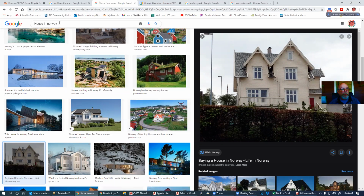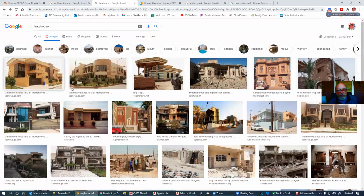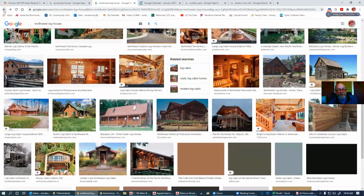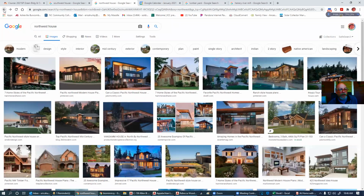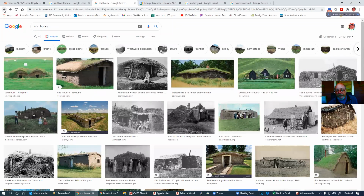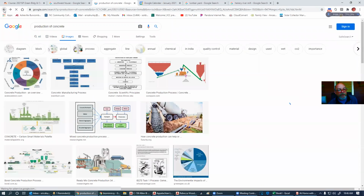So as I was going through here, you were looking at houses like in Iraq. Well, what are these houses built out of? Well, what's the main thing in Iraq? Sand. What's the main thing that we have in the Pacific Northwest? Logs. We have huge trees. So it went all the way back to sod, and the houses in, go back far enough.